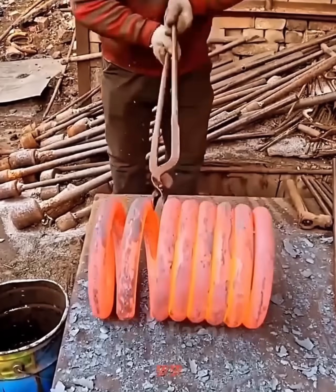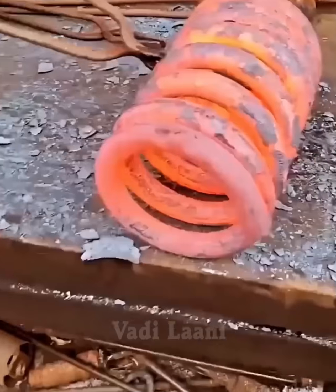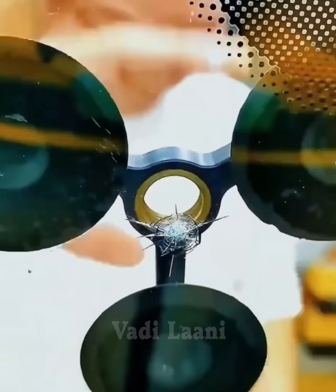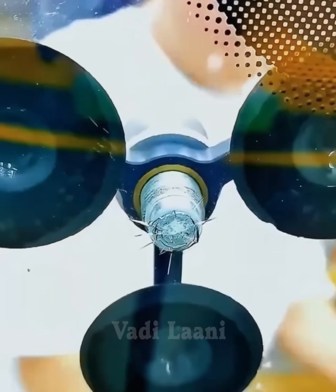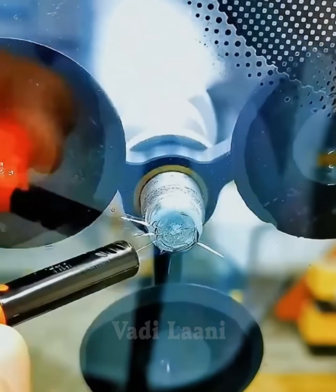To complete the production of the springs and obtain the finished product, the worker expands them using a special manual tool while they are still hot. If you have a crack in your car windshield, do not rush to replace it with a new one. There are tools that can be used to repair it.